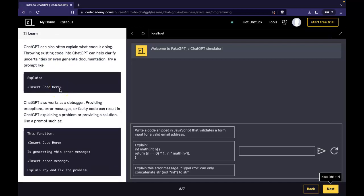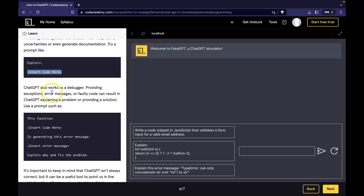ChatGPT can also often explain what code is doing. Throwing existing code into ChatGPT can help clarify uncertainties or even generate documentation. Try a prompt like explain, and then you enter your code snippet. ChatGPT also works as a debugger. Providing exceptions, error messages, or faulty code can result in ChatGPT explaining a problem or providing a solution. Use a prompt such as this function, and then throw in your function code, is generating this error. Explain why and fix the problem.